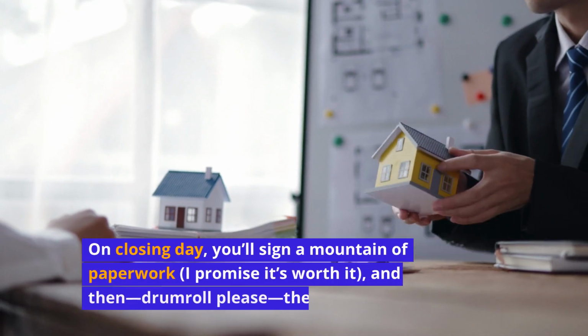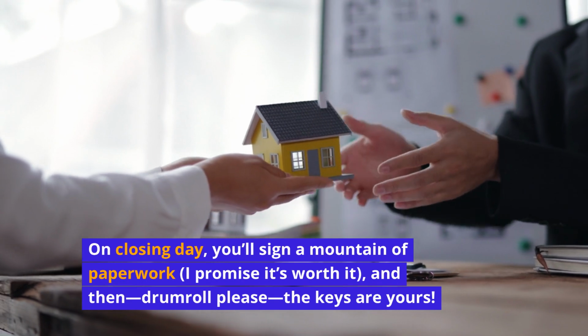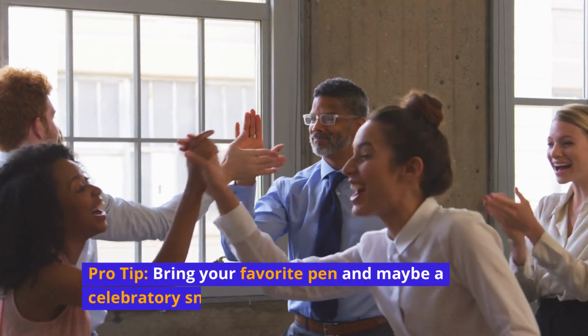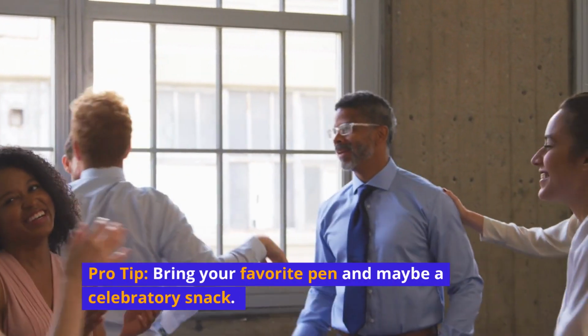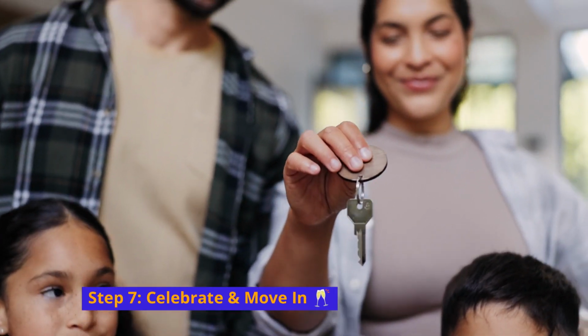Step 6, closing day. You made it. On closing day, you'll sign a mountain of paperwork. I promise it's worth it. And then, drum roll please, the keys are yours. Pro tip: bring your favorite pen and maybe a celebratory snack. It's a big day.